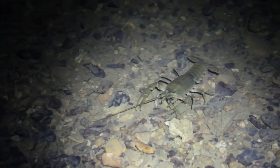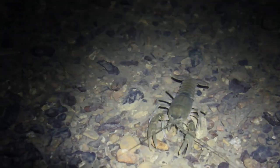Not a herp, but more cave life here from northeast Alabama. Here's a really big blind crayfish. I've seen a few of these, but this one's the biggest by far. Again, just look at how clear that is. That water, it doesn't even look like it's underwater. Really good start to the day in the trip here.